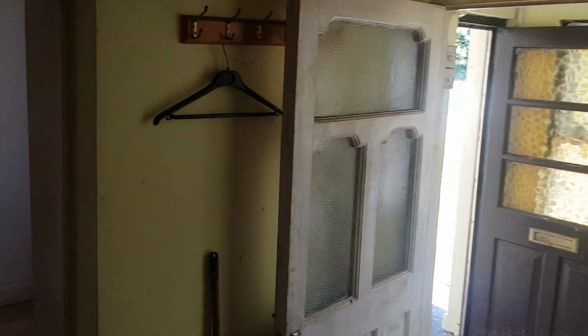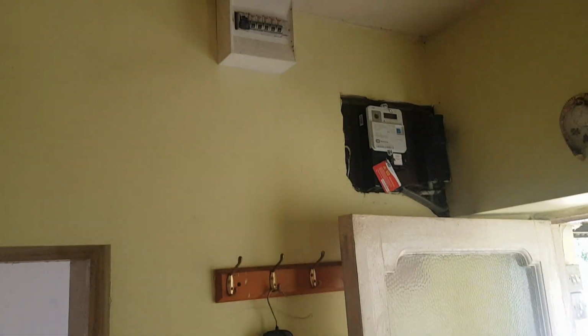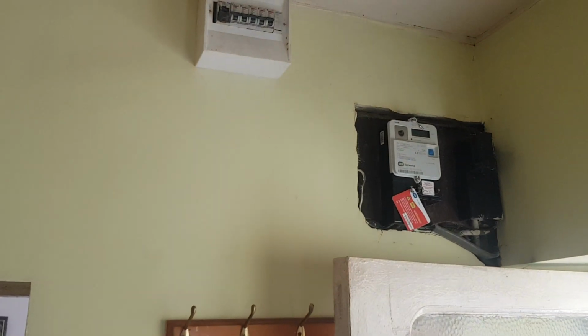Electrics aren't bad. We have the modern switchboard up above here. As you can see, new meter put in. So all what you'd like to see in a property like it.